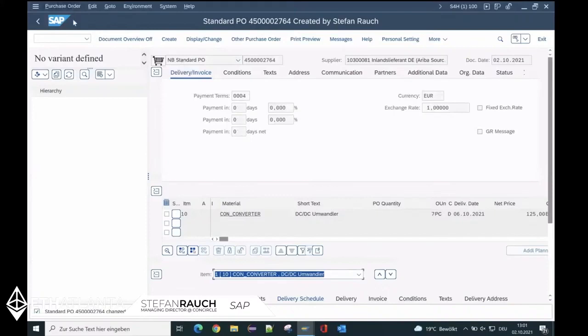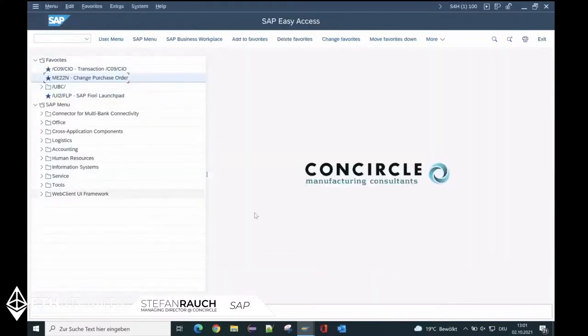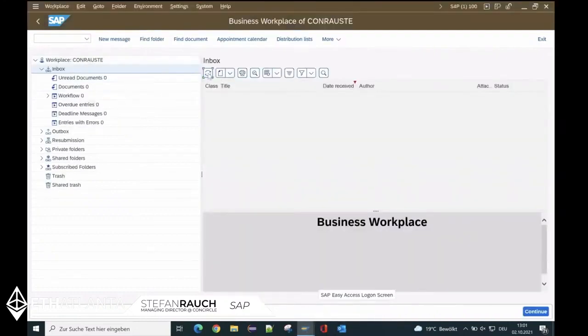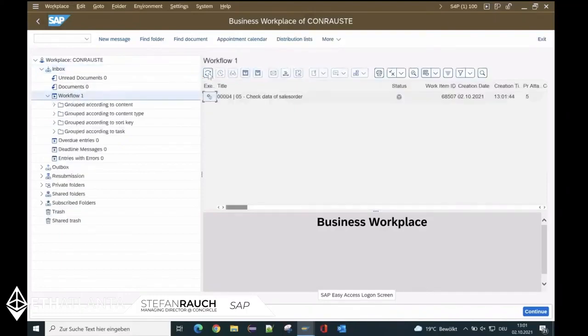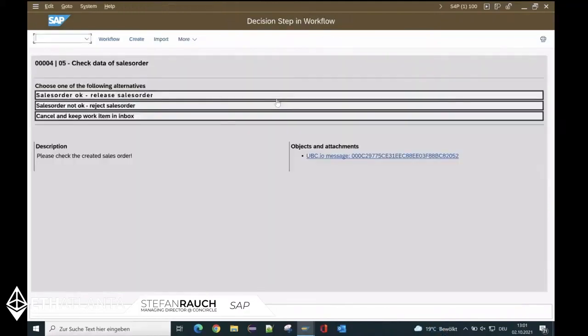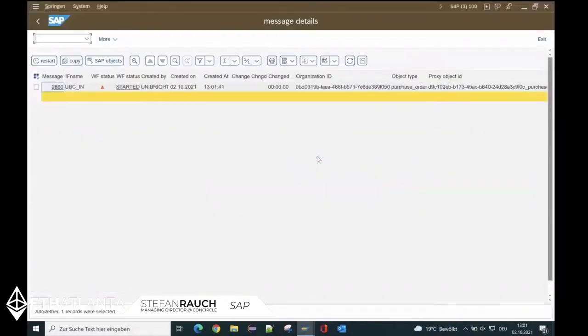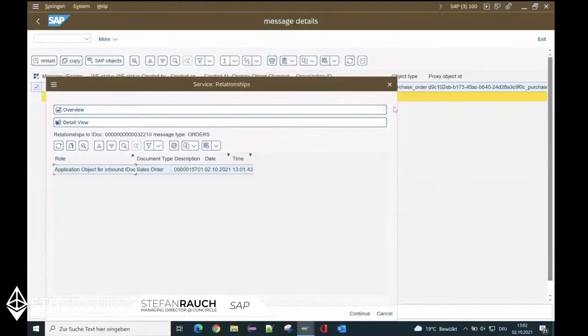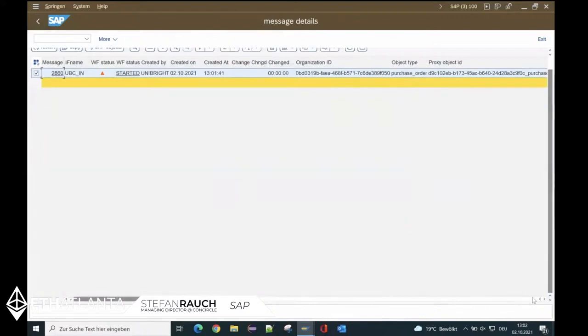Okay. So again, on the receiving system, a workflow was triggered to check it again. It takes some seconds, minutes or hours. And there it is, the new work item to check the sales order data again. I want to investigate how it looks. I enter the sales order and see, oh, now he ordered 7 pieces. Okay, I have 8 on stock. That's fine. I can release the sales order.